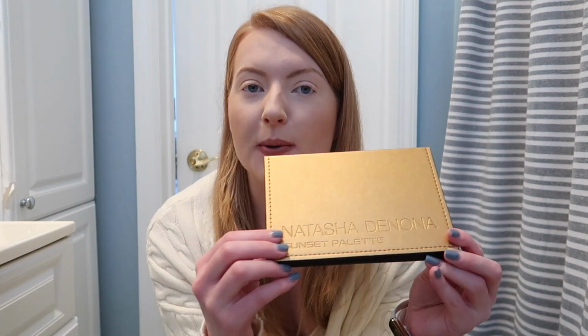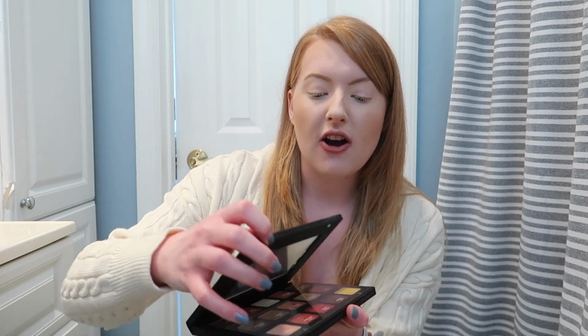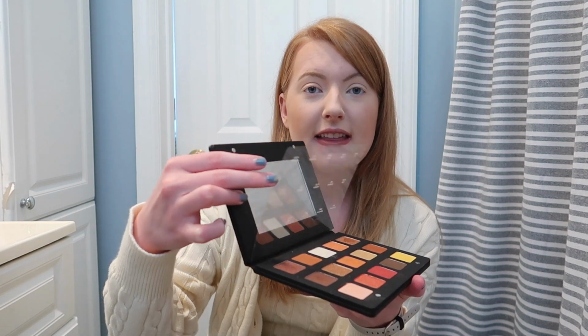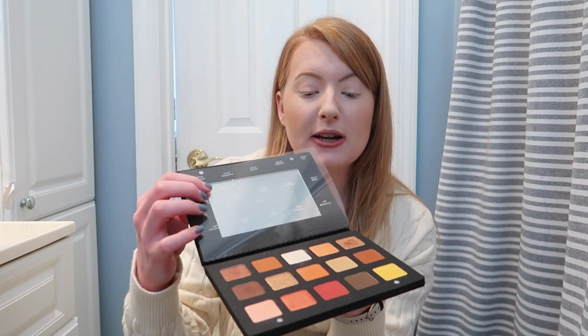So first off, this palette comes in this beautiful bronze packaging. It has like a light sheen to it, which I think perfectly represents the palette. Whenever I saw it online, I was a little worried that there were too many shimmers in the palette, but as you can see, that is actually not the case. I also love this little protective layering that comes with the palette and this nice mirror. So it really keeps the palette nice and clean.